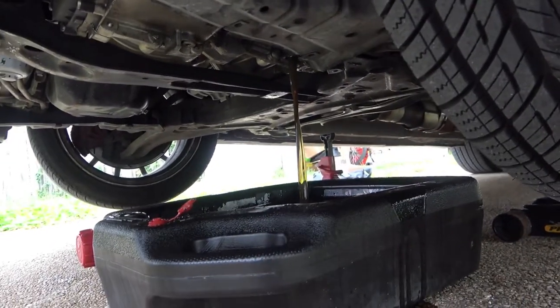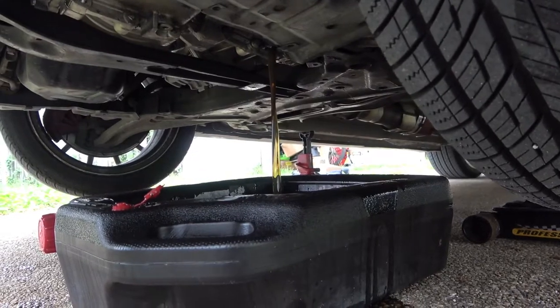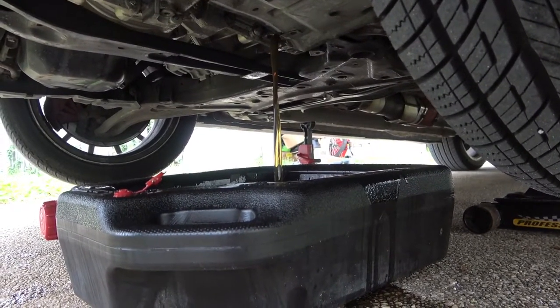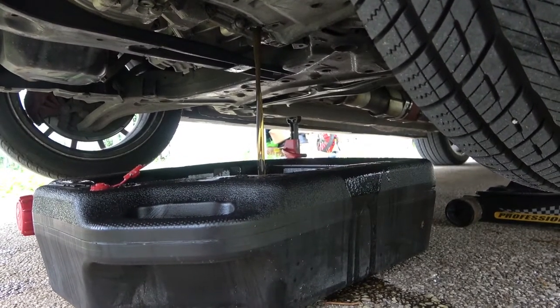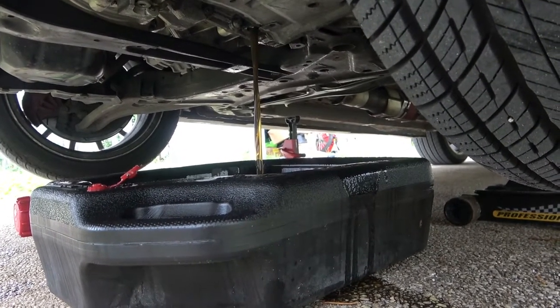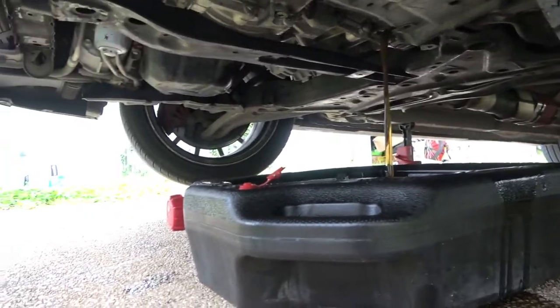We good though. All right, so that's gonna drain in there, and you said it's about 7.5 quarts, if I'm not mistaken. 7.5 to 8. Yeah. Liters. Oh, liters. Oh, yep. There we go. So you got some. Oh yeah, I got you.